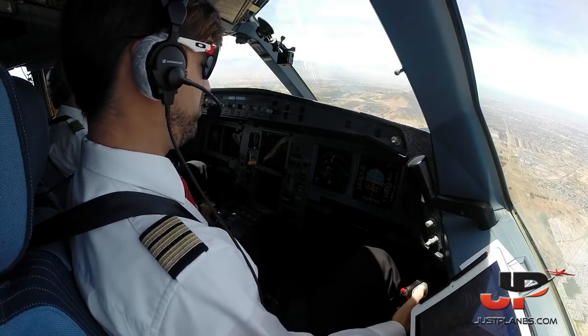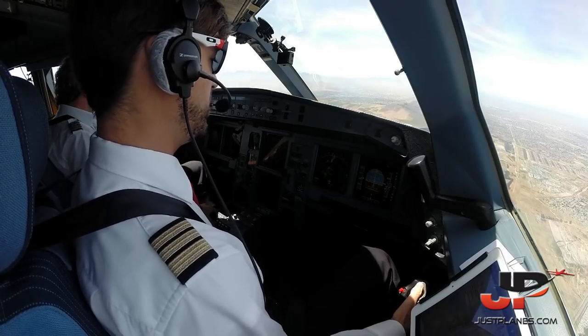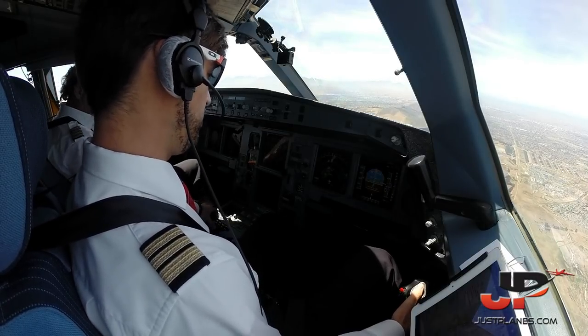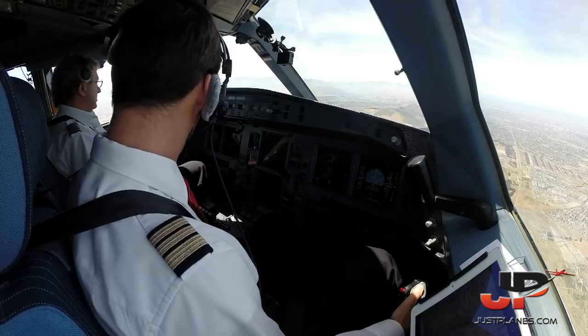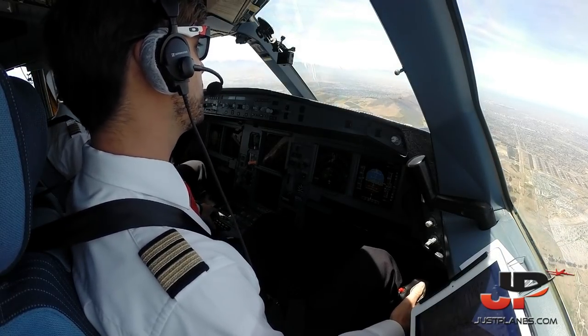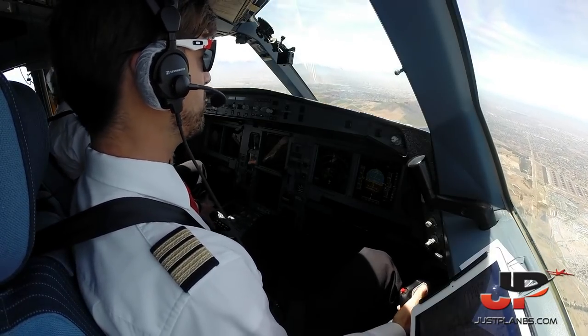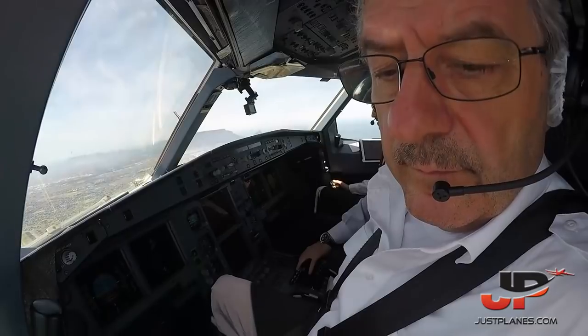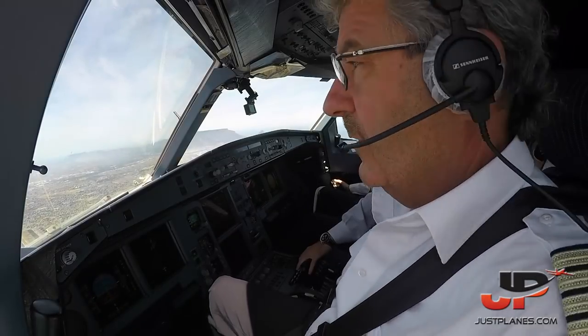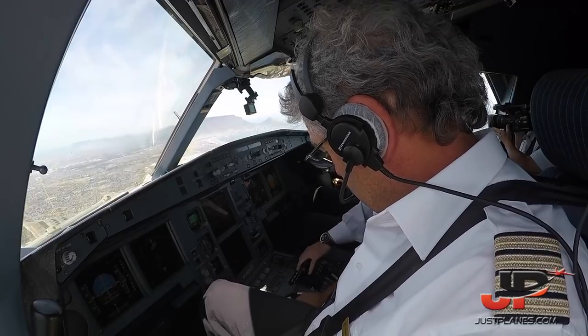EDELWEISS 8-4, contact tower frequency 118.1. Thank you, over to the tower. Tower, good morning, EDELWEISS 8-4, established 19. EDELWEISS 8-4, good day, continue approach, runway 19. Traffic on short final to land, with an Airbus A320 departing behind it. That's all, copy.